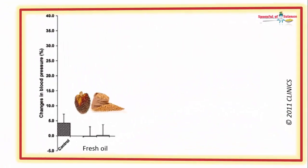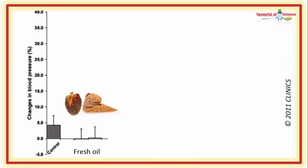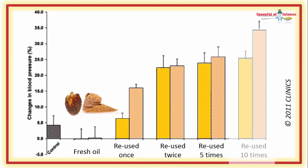So what happened? Well, the fresh oil caused 0 problems with blood pressure. Actually, the animals with the oil in the mix had marginally better blood pressure than those stuck eating the plain old rat chow. There was no difference between palm oil and soybean oil either. But in the case of the used oil, it was a different story. Used oil caused blood pressure to increase significantly. The more times the oil had been recycled, the bigger the blood pressure rise.